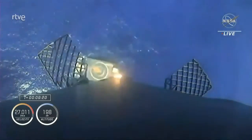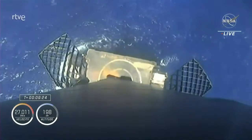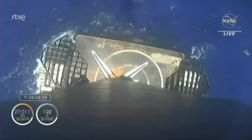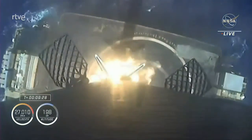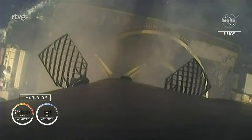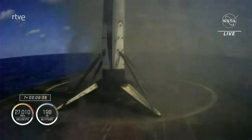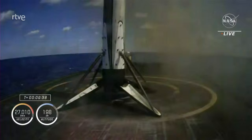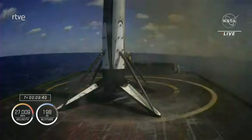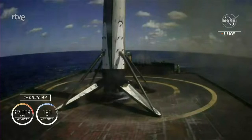There we can see the drone ship coming into view as Falcon 9 attempts Stage 1 landing leg deploy. You can see those landing legs have now deployed. And as you can see on your screen, and you can hear by the clapping and cheering behind me, Falcon 9 has landed on our drone ship, parked off the coast of Florida.